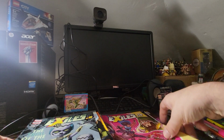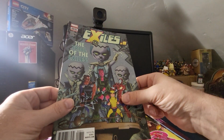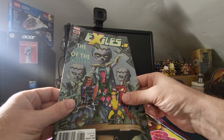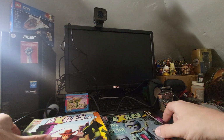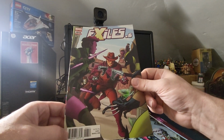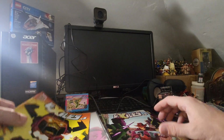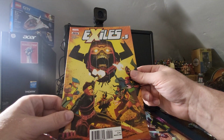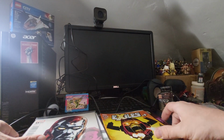Number 8. And this is weird too, because if I'm not mistaken, it looks like they've got either a cartoon Wolverine or an X-Baby Wolverine on the team. If you don't know about the X-Babies, that's a whole other thing. I think they're hysterical though. Yeah, whatever that is, maybe a tween Wolverine. I don't know. I gotta read this to find out.